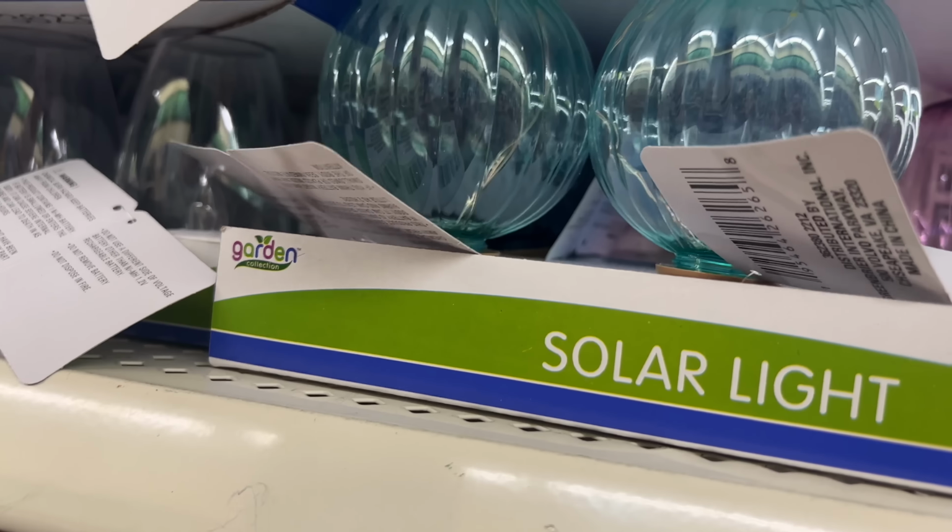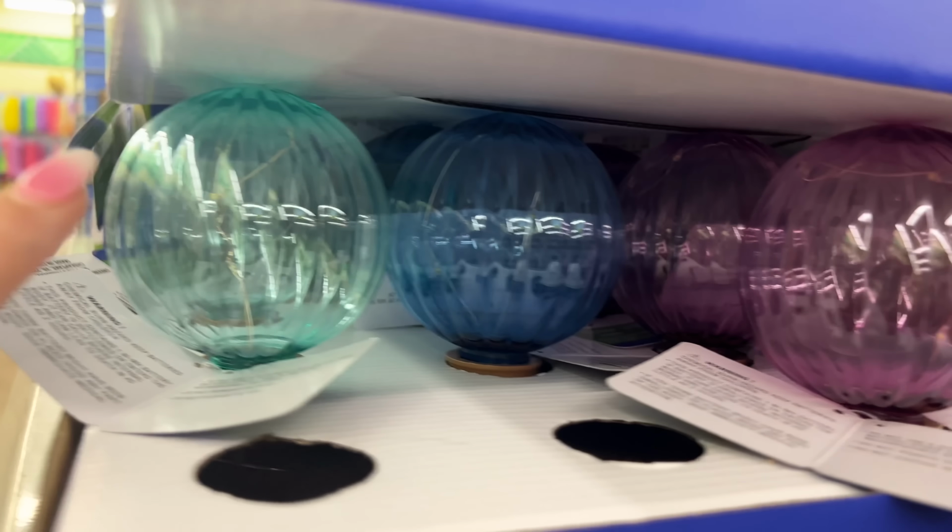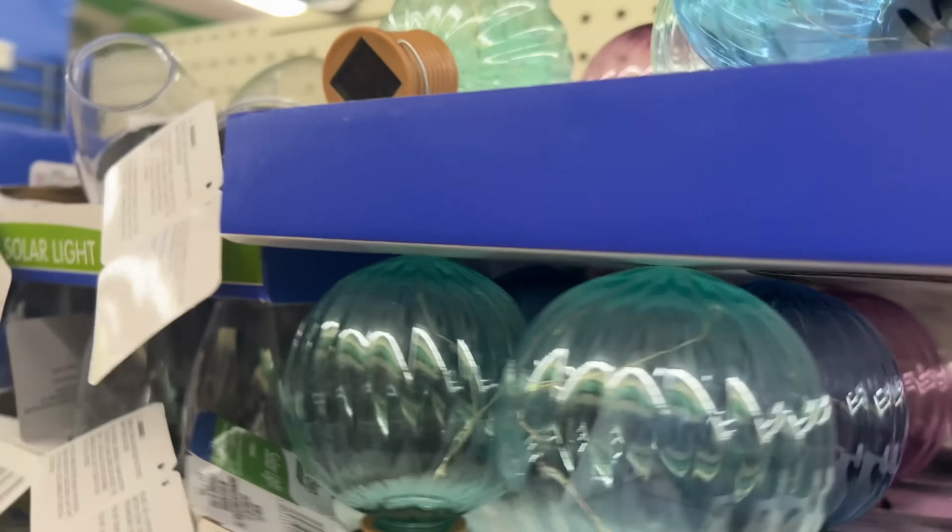Oh my gosh, they have it in the blue. And then they have it in the, okay, so they have the clear, the pink, the blue, and the teal. Look at that. These are so flipping cute. Oh, and look at these. They also have these. What? That's right, Dollar Tree. These are glass. These are glass and these are heavy.